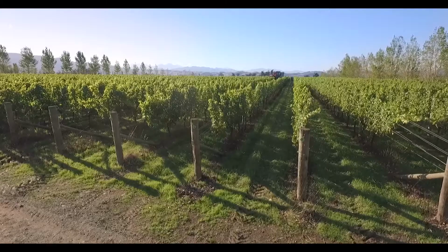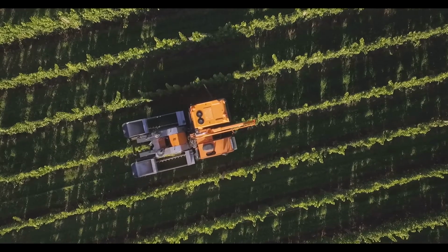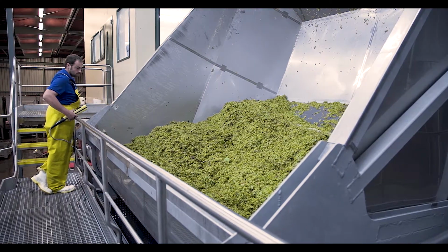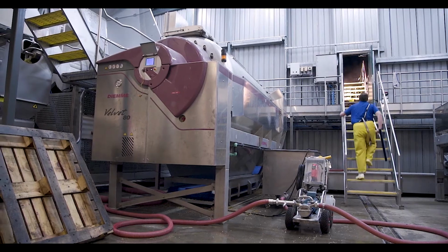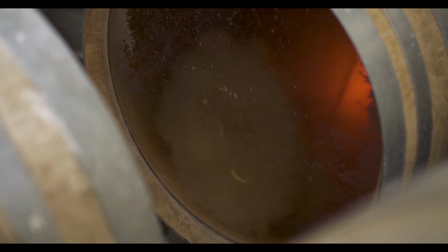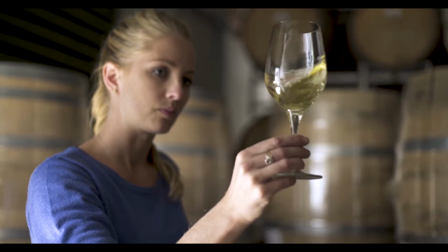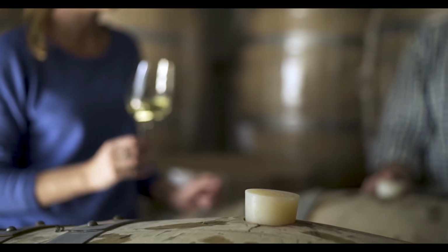Key thing with Sauvignon Blanc is actually harvesting when it's absolutely at the right point of ripeness. The majority of Sauvignon Blanc is machine harvested. The machine harvester then delivers the fruit to the winery, goes through the receival bin into the crusher destemmer, and the grapes are then pumped into the press. That then goes to a tank. We then will rack clear juice from the sediment, the lees in the bottom of the tank. Then we will go through a grading process, and we will work out which of those components will make up the Mount Beautiful blend.